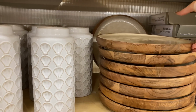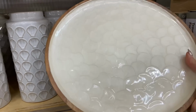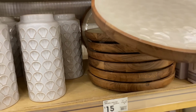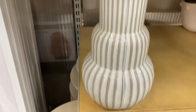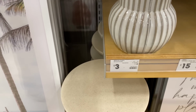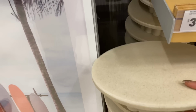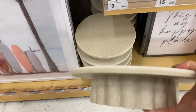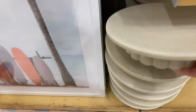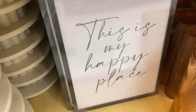Oh, this is pretty, a little shell vase, that's 12, that's new. Oh, this looks nice. Oh, that's pretty. I really like that with the little feet. That's gorgeous. That's 15. And a travertine footed tray, that'd be nice as well, actually. This pretty vase. No, that can't be the right price. Oh, it must be 15. And then there's this here. Oh, it's heavy. It's beautiful. I think it's 15.